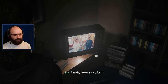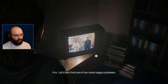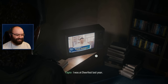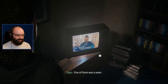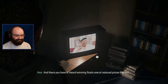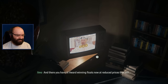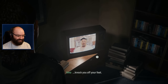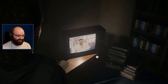Good. Why take our word for it? Let's hear it from one of our many, many happy customers. Tapio. I was at Deer Fest last year. Those were pretty good. One of them was a swan. And that was the people liked it. And there you have it. Award-winning boats now at reduced prices that will... Knock you off your feet! Are yours today!